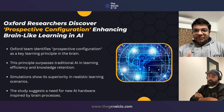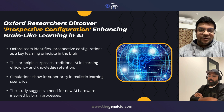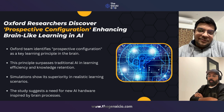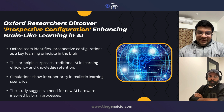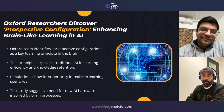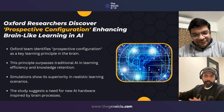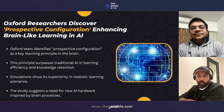So again, very evolving space. How it actually gets implemented, what they're recommending, is an altogether new AI hardware itself. Exactly. They're saying we need to rethink from a hardware standpoint, not just the software layer on top, not just your GPUs and the CUDA that we currently use. We need to go back all the way to the drawing board.